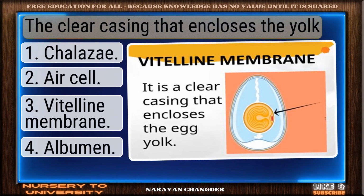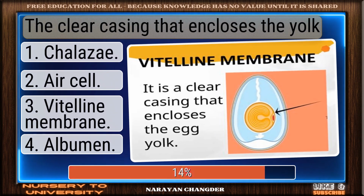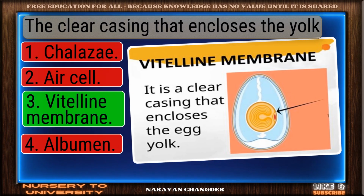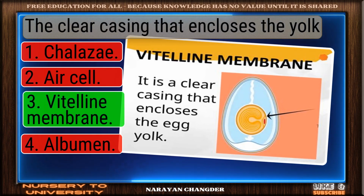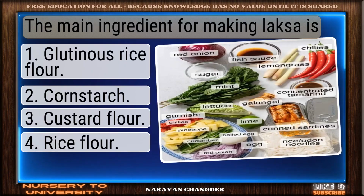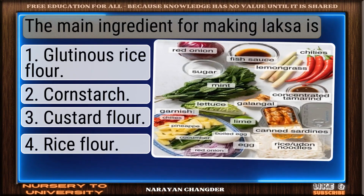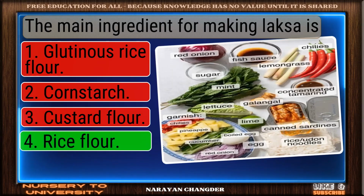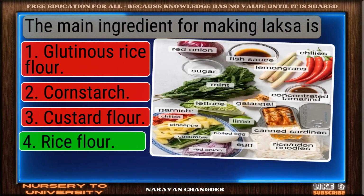The clear casing that encloses the yolk. Exactly. Vitelline membrane makes sense, and it is the right choice. The main ingredient for making laksa is. On track, rice flour is the correct answer.